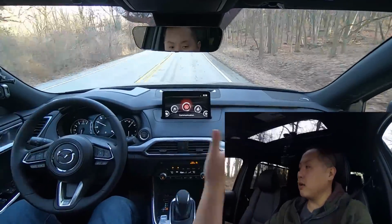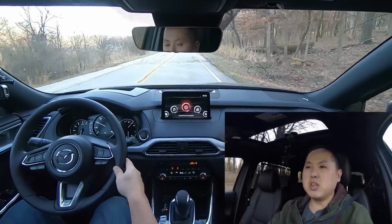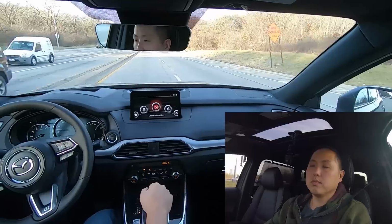But outside of that, it's a good driving position, good visibility. I feel like the mirror is a tad too close to me. But outside of that, no complaints.